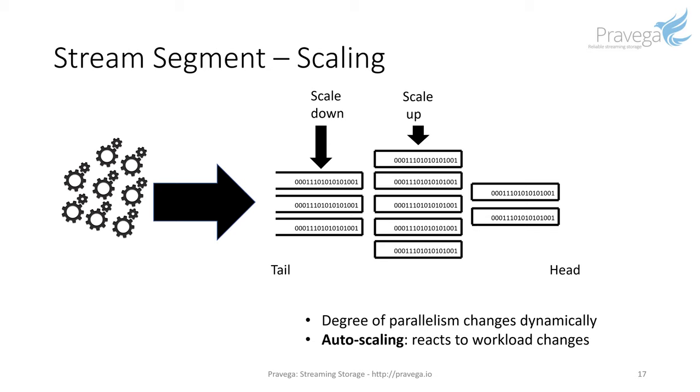And as I mentioned, we have this notion of scaling, and this scaling can be done in an automatic manner. When you configure a stream, you can say that you want auto scaling enabled, and so Pravega will track the traffic and will do that scaling automatically for you.